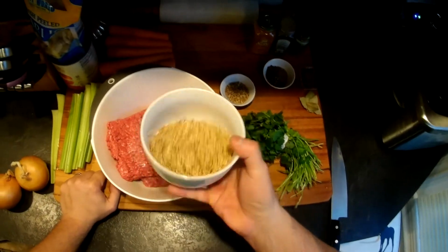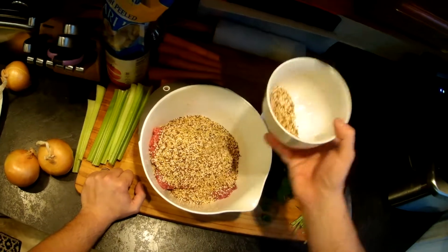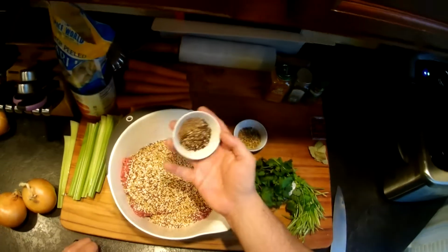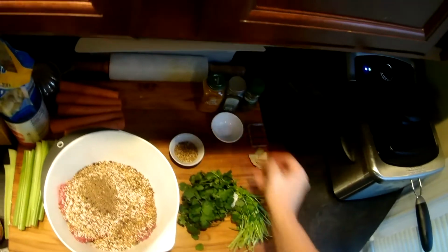Next, I'm going to add in some grains. Normally, you would use bulgur wheat. That's kind of the traditional grain for that area of the world. I couldn't find bulgur wheat, so this is an ancient grain blend. I'm going to go ahead and start adding in some of our dry ingredients. This is, again, cumin seeds and cracked black pepper.